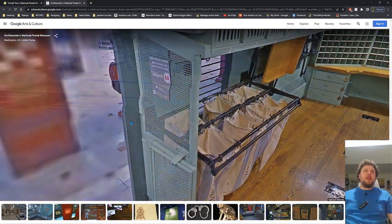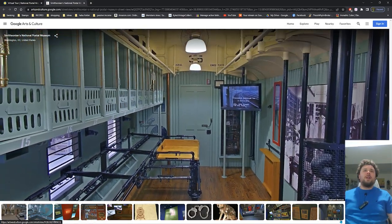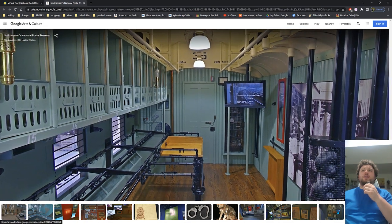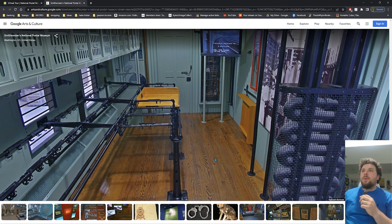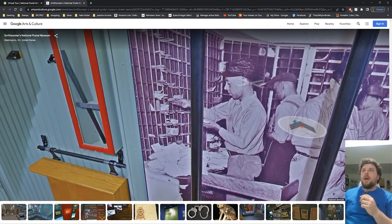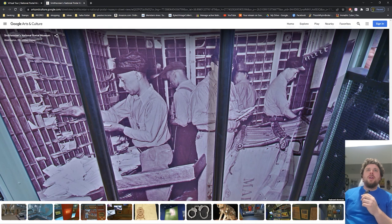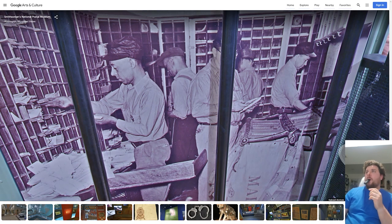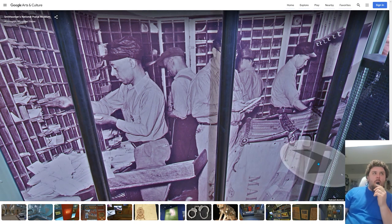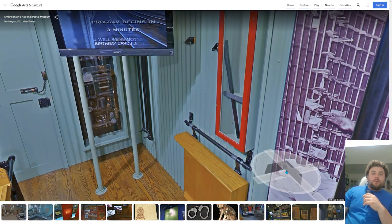Okay, so that took us back out. I'm gonna go back in real quick. Take a look at the other end. Yeah, so there would have been just bags of mail. They have a little monitor with a program. Probably tells you all about it. Yeah, here they are, inside of the mail car. Just gonna make the screen big for you guys. This is very cool. I like this.